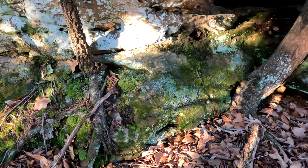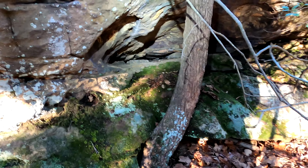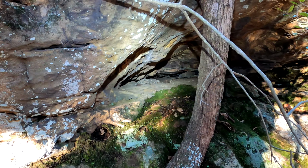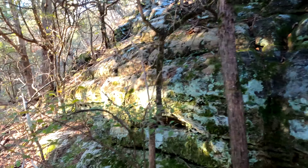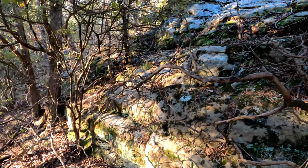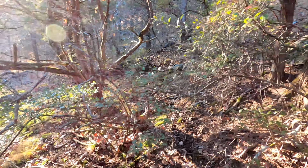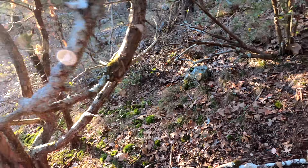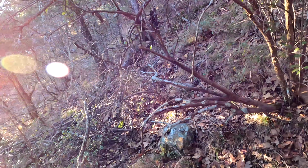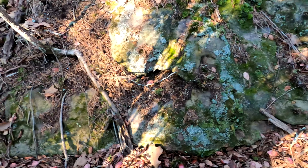All right, folks, found this neat little shelter in the rock. Goes pretty deep in there. Just like a little shelter. Little hidey hole for a squirrel or something. It's a plotting squirrel. And now we're up top on the bluffage here, hidden, making our way through. See what we can find or see in this craziness.